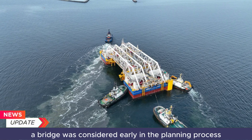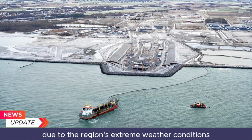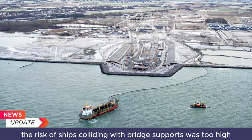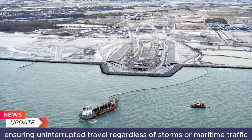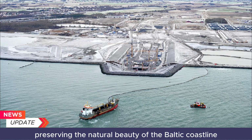A bridge was considered early in the planning process, but it was quickly ruled out due to the region's extreme weather conditions. With fierce winds and deep waters reaching 30 meters, the risk of ships colliding with bridge supports was too high. The tunnel, buried safely beneath the seabed, provides a far more secure alternative, ensuring uninterrupted travel regardless of storms or maritime traffic. Additionally, the tunnel eliminates the visual and environmental footprint a bridge would have created, preserving the natural beauty of the Baltic coastline.